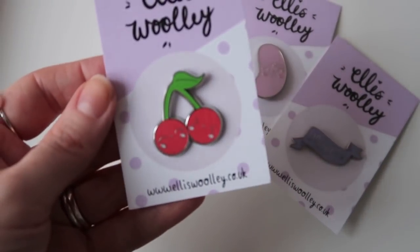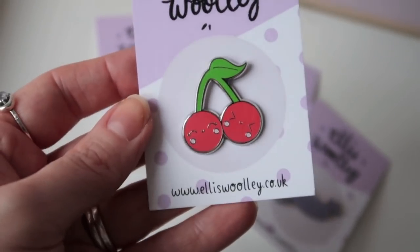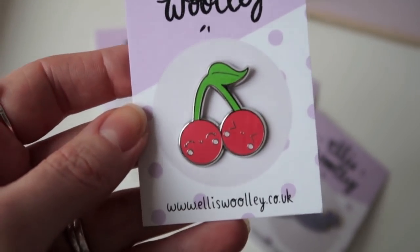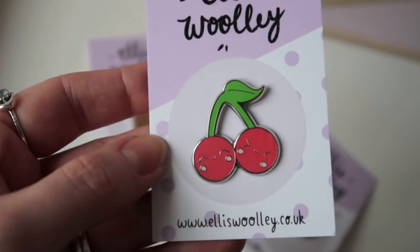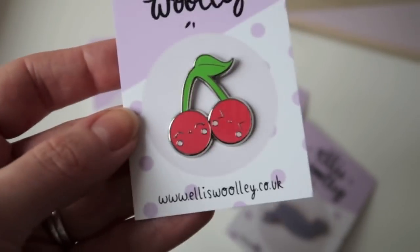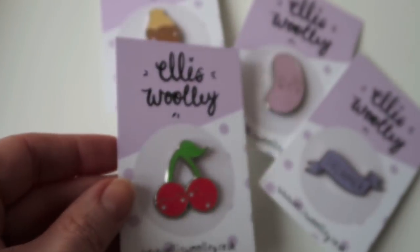But the rest of these pins will be going up for sale on Friday. So if you're interested, they will be going up for sale on Friday when this vlog goes out. They'll be available from 7 o'clock onwards, British summertime, and I have very, very limited quantities of these, so if you are interested, that's where they'll be.